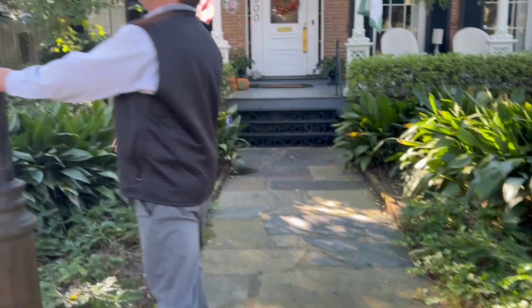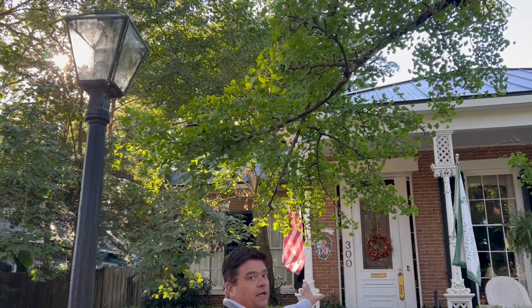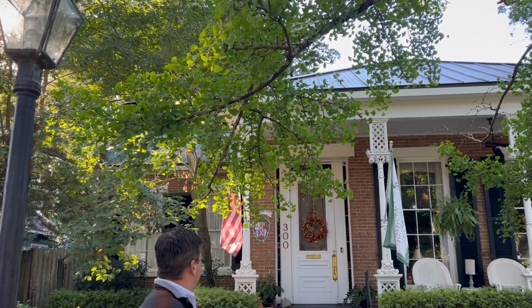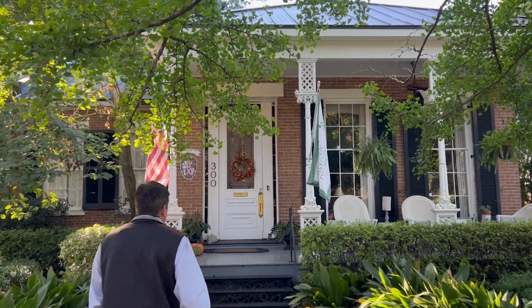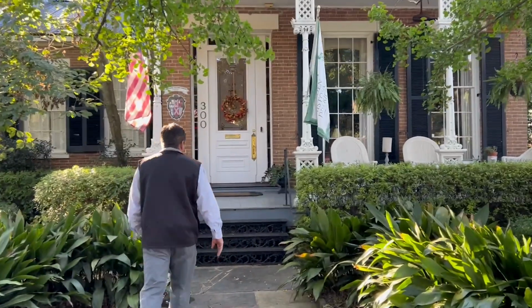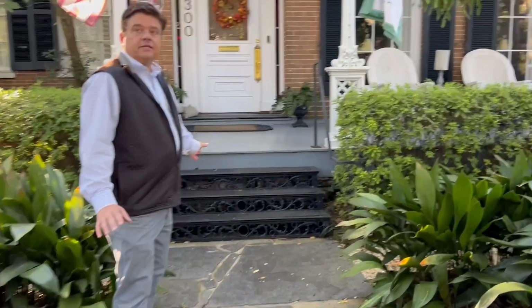You've got a cast iron gas lantern here with beautiful live oak trees. And look at this Queen Anne Victorian. It's a brick. It's just a stunner of a house. I just love this style. It's such a unique home. The brickwork, even the stairs are cast iron. That's how smart they were.